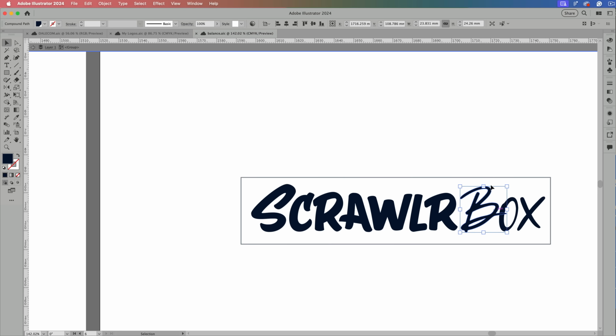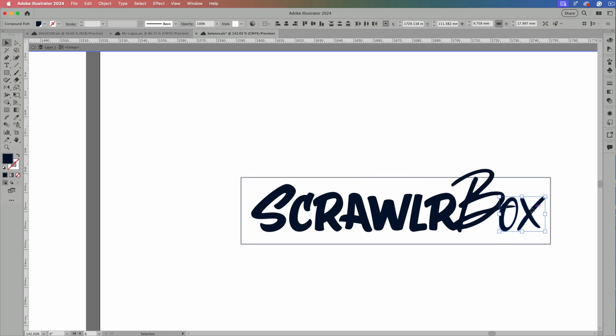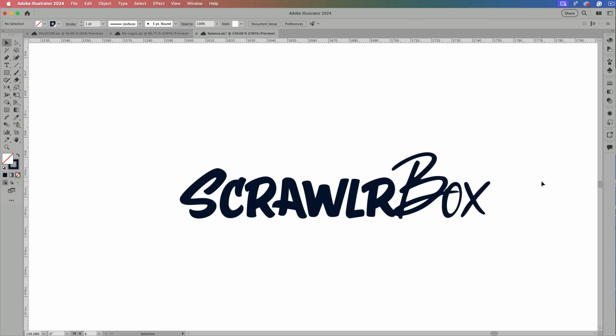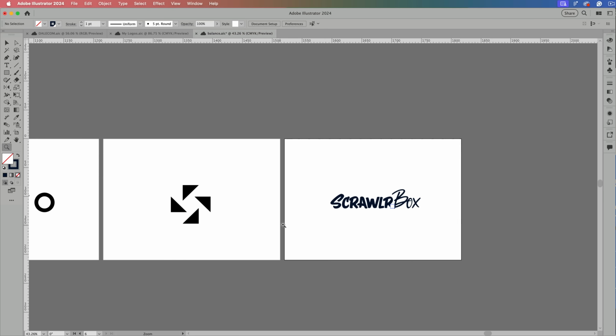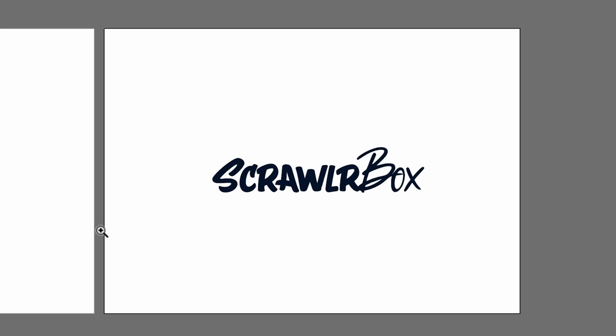Now, if I take Scroller Box's logo and do something quite drastic to it, like for instance, if I just move box like so, you'd instantly realize that it doesn't look great because it doesn't fit in the box. And when I take away this box here, it looks out of place. And it looks out of place because it doesn't balance itself out.